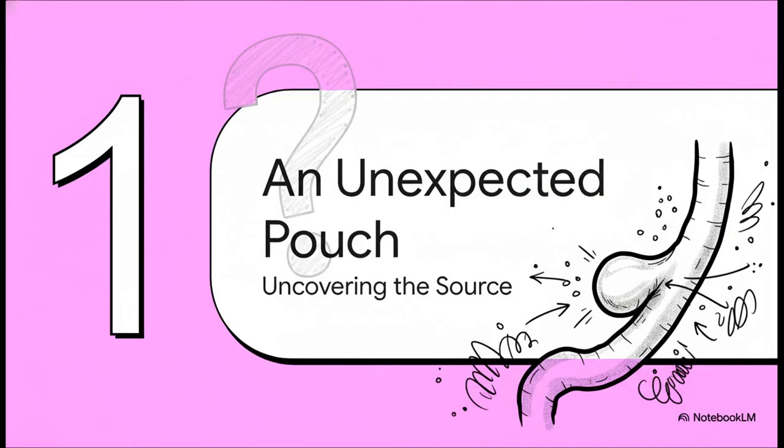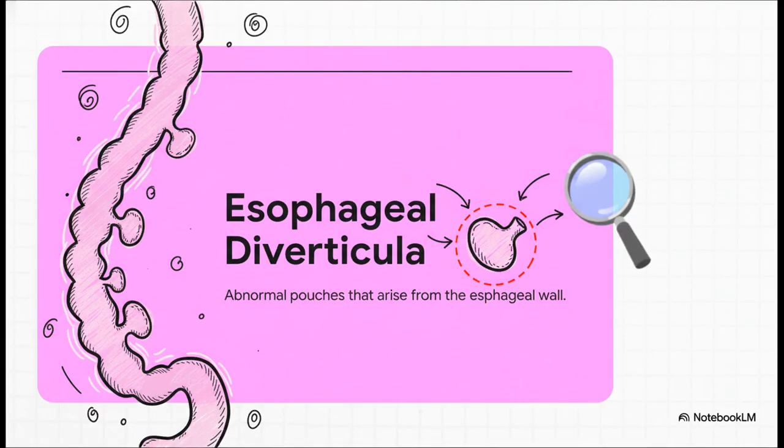So our investigation really kicks off here. We're on the hunt for the real source of these symptoms. And the answer? Well, it's not what most people would guess. It's actually a structural problem, a kind of unexpected feature in our anatomy. And here it is. This is our culprit, an esophageal diverticulum. All that really means is it's an abnormal little pouch that bulges out from the wall of the esophagus. You know, that tube that connects your throat to your stomach. This little pouch is the source of all the trouble.